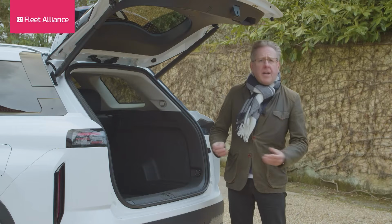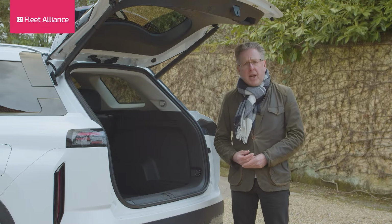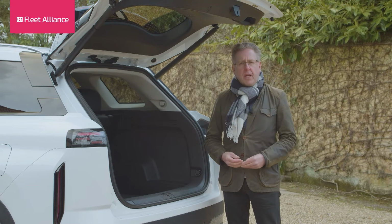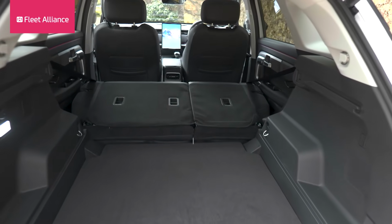If you've longer items to carry but 2 rear-seated passengers, those long items will have to go on the roof because Jaecoo offers neither a ski hatch or a convenient 40-20-40 rear seatback split. Folding the rear bench extends the space available to 1,335 litres.